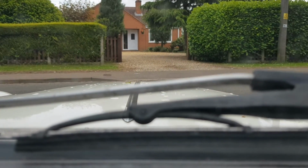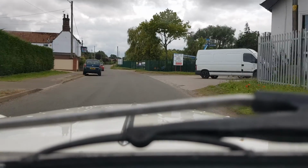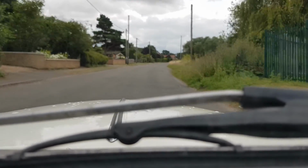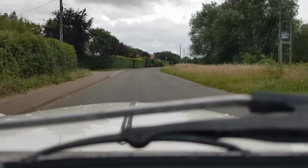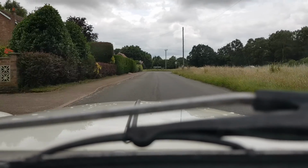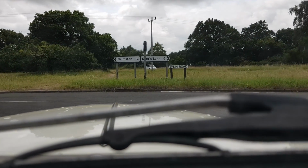So here we go. Let's see what it does. Effortless performance. Very quiet. We're up to 30 miles an hour. We've done 3 gear changes. I haven't felt any of them, and it's basically extremely pleasant. And these are quite rough B roads in rural Norfolk. And trust me, we're not into looking after our roads, believe you me.